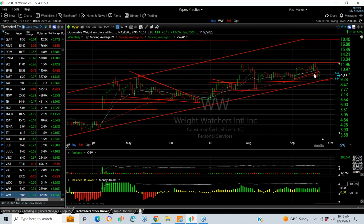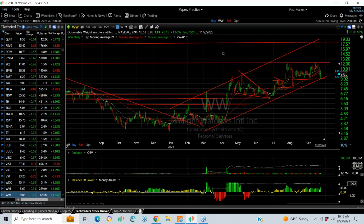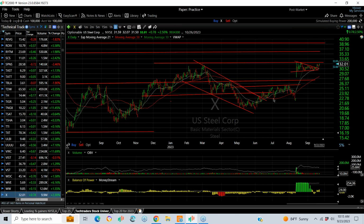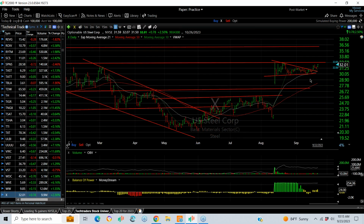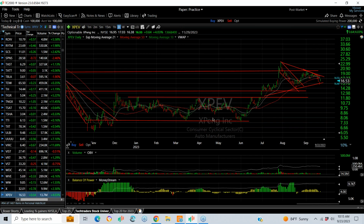Weight Watchers came down off a key resistance level, but it's holding support. Something to watch, especially through 12.25, 35. Then it's looking for 17, 18. U.S. Steel popped and coiled. It's in play, probably a takeover. I'm still looking for a 36 to 39 on a takeout, probably by CLF.